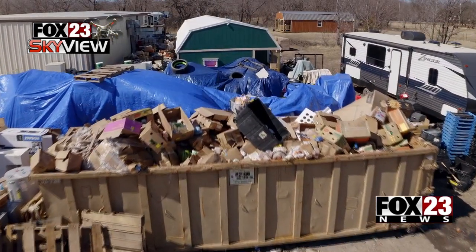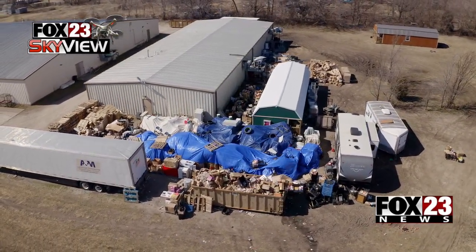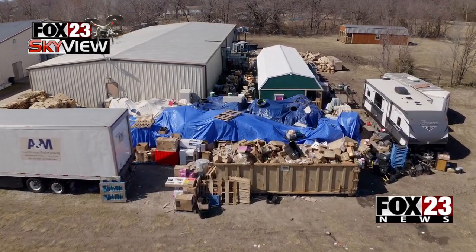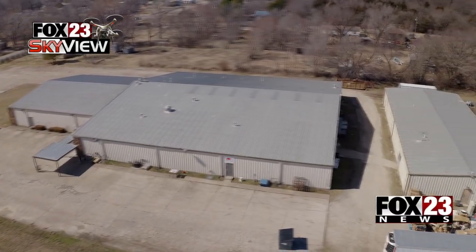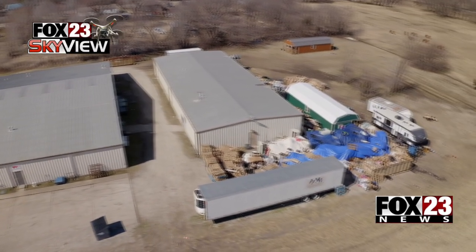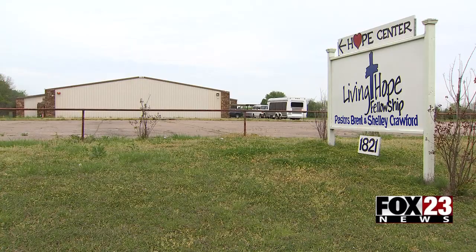With our FOX23 Skyview drone, we showed you all the boxes of food hidden behind the building. Stacks and stacks, hundreds of boxes. It's food distribution. Sometimes we're going to have food waste. Sometimes it goes bad. Victor told me starting last summer, the landlord let Heartland Heroes stay temporarily on the land behind this church. Brent and Shelley Crawford are the pastors of the church, Living Hope Fellowship.